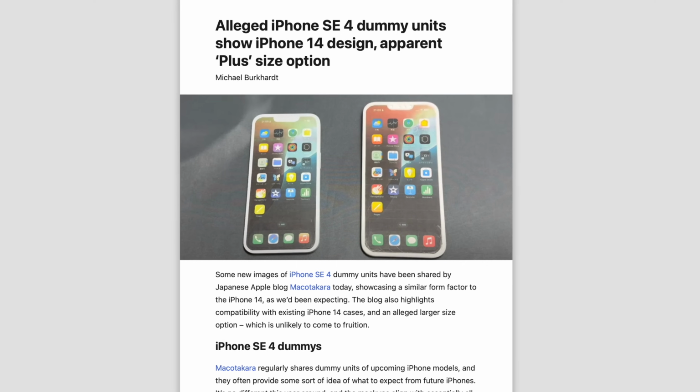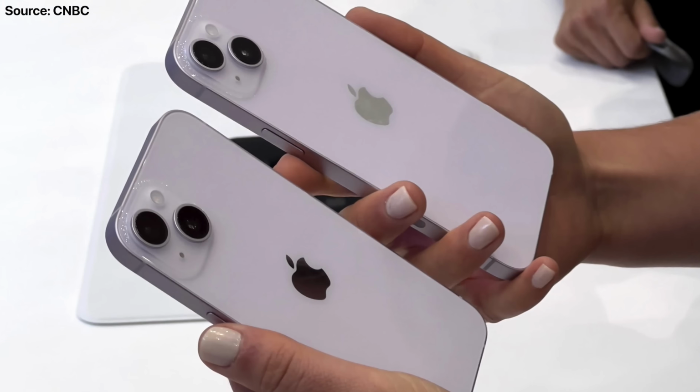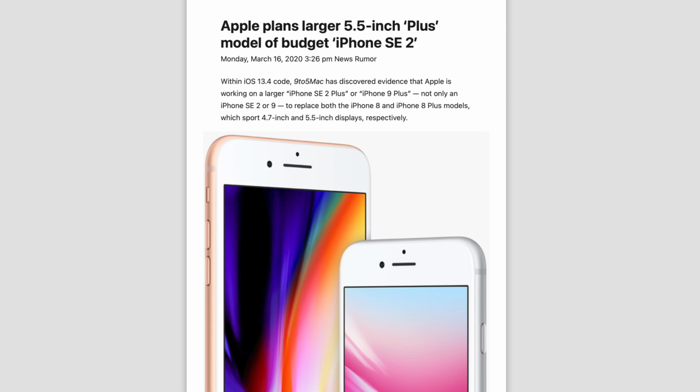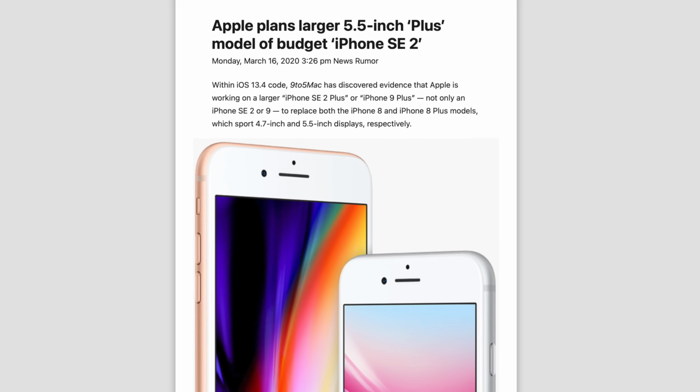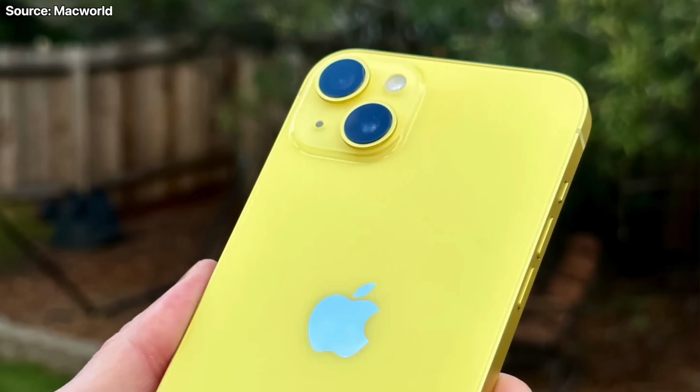However, I do want to mention that number one, Makotakara says the bigger model is 6.5 inches for whatever reason, which is clearly wrong because based on the dimensions they've provided, this looks to be the same size as the 14 Plus. But also remember, this is literally the first time we're hearing about a larger model, and usually something this substantial would have leaked months back. There was actually talk back in 2020 about the SE Plus, but we only got one size option, and the SE2 replaced both the iPhone 8 and the 8 Plus in the range. So don't get your hopes up based on this news.